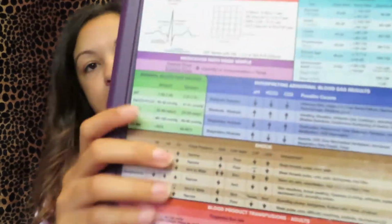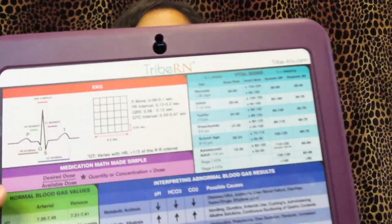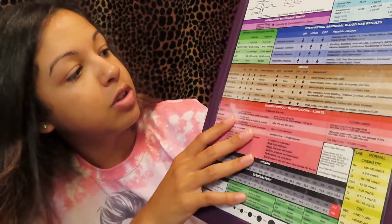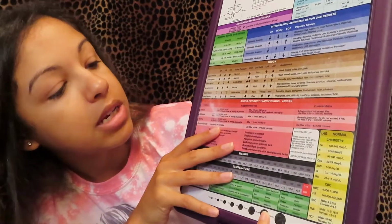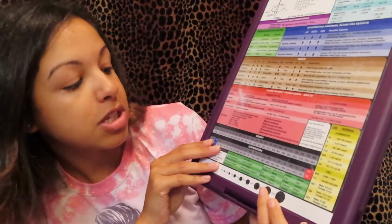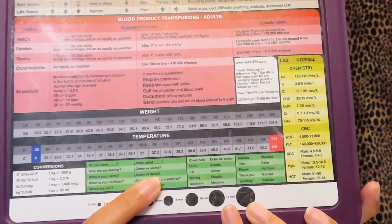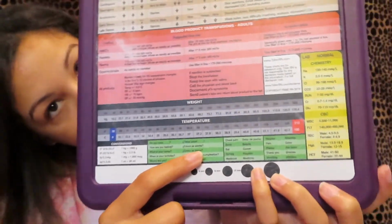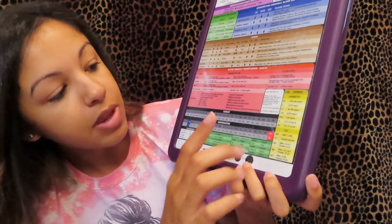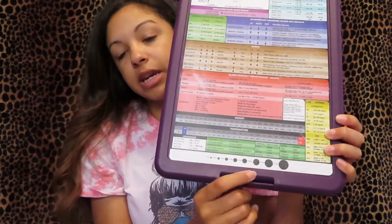But on the back, it has all kinds of resources to help you with EKG. It has conversions, shock, interpreting blood gas values, the normal blood gas values. It has the vital signs, blood product transfusions here. It also has some things in English and Spanish if you have a patient that does not speak English but speaks Spanish. It has your normal lab values here, so this was very helpful. Pupil sizes again down here.